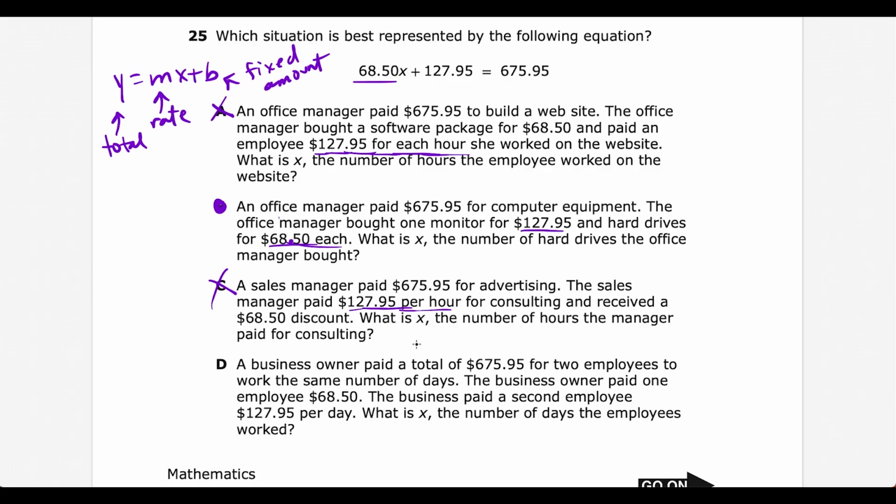And then last, we have a business owner paid this much money for two employees to work the same number of days. The business owner paid one employee this much money, paid the second employee this much money per day. So right away, the word per is attached to the $127.95, which would be the rate. But them introducing a second employee just makes this more confusing. So we just chop this out here, and choice B is going to be our answer.